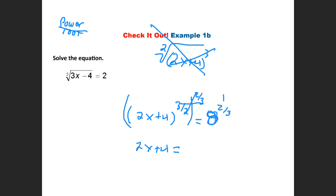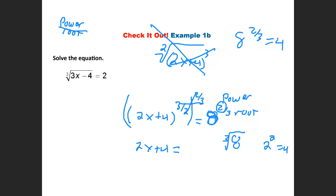The top is the power, correct? The bottom is the root. So if I have a number, I always do the root first. So what is the third root of 8? It's 2. And then I still have it to the power, right? So 2 to the second is 4. So 8 to the 2/3 power is 4. Guaranteed, it is 4. Now, if you didn't know that, you could get your calculator out and you could do that, okay?